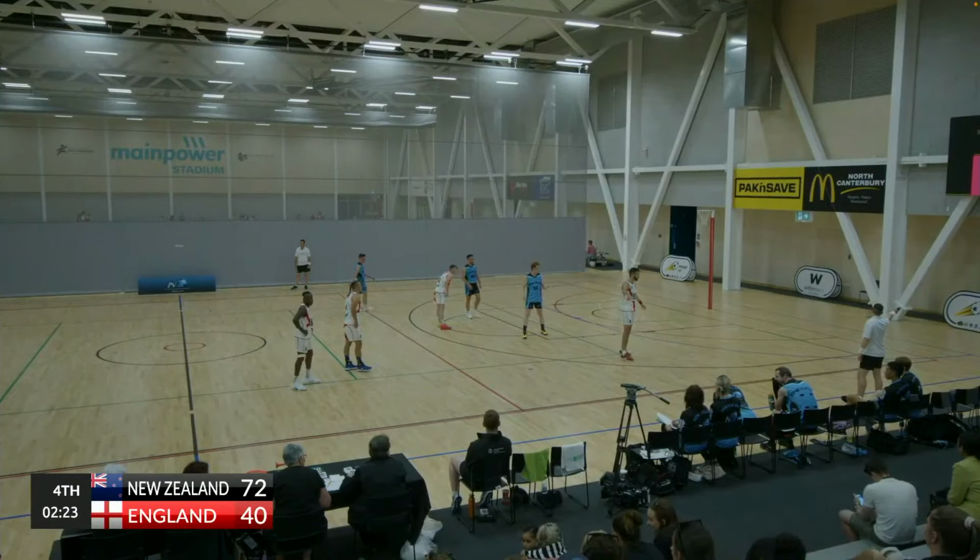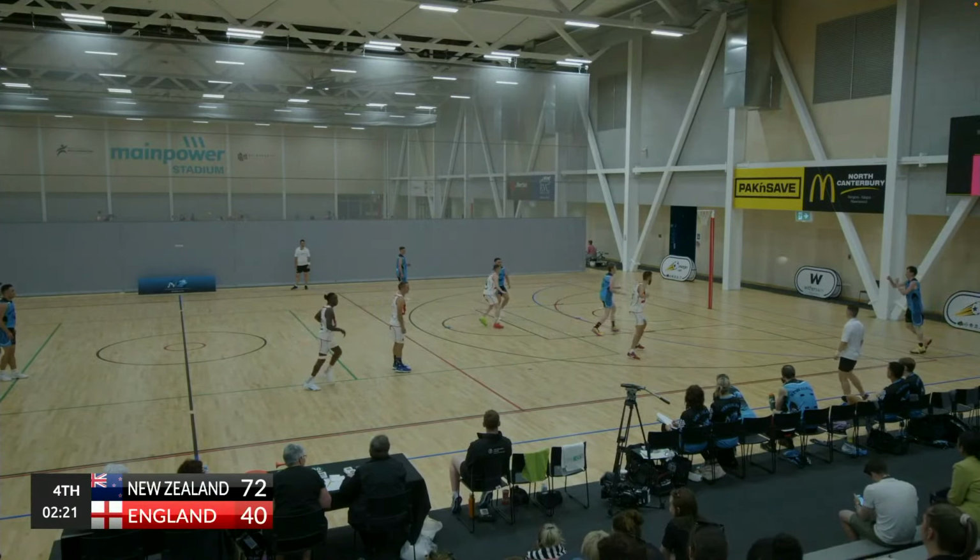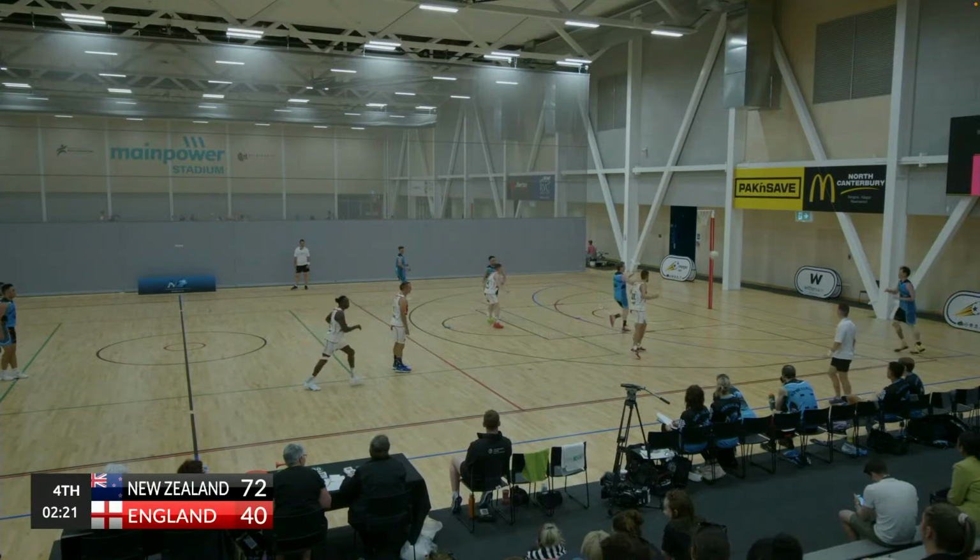Just like to say a big good luck and best wishes to both of these teams out here for their Fast 5 teams. They will be playing along with the Australian Men's Fast 5 team this weekend in Christchurch. Really good to see men's included in the Fast 5 competition, and looking forward to all the teams that are coming into Christchurch for this weekend.